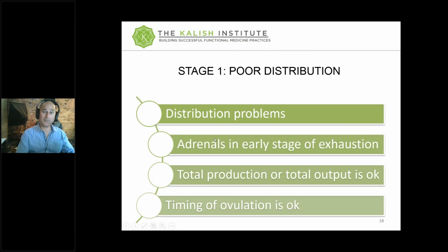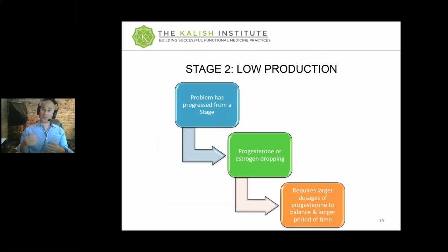So distribution problems are usually in the beginning of the female hormones not doing well. The adrenals are usually just starting to fade. They're making enough progesterone. The timing of ovulation is okay, but the progesterone is not being distributed properly. Okay, so ovulation is okay, but progesterone levels are failing at some time of the month. A low production problem, in my mind anyways, these are sort of progressive. I don't know if that's true or not, to be honest, but that's how I classify them. So now the progesterone levels are outright low. It seems like this is a more advanced problem. Intuitively, it's kind of obvious this has been going on for longer.